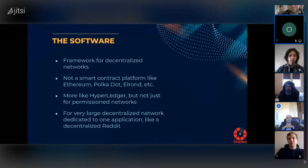Shardus can be used to build very large-scale decentralized networks, like a decentralized YouTube, a decentralized Reddit, and large-scale payment systems that need high transaction processing and, of course, security, amongst others.